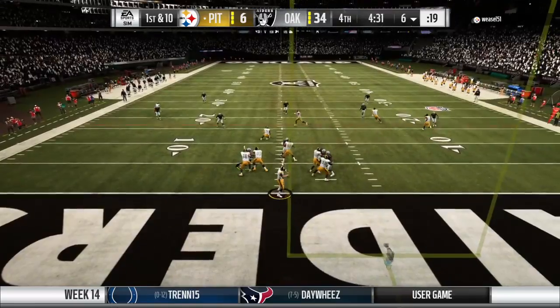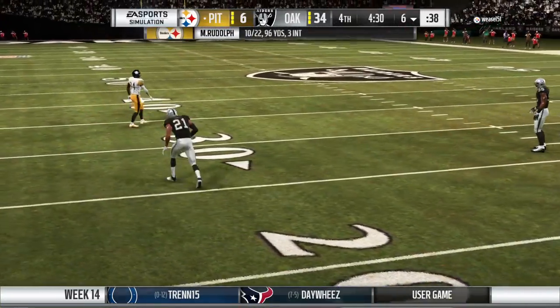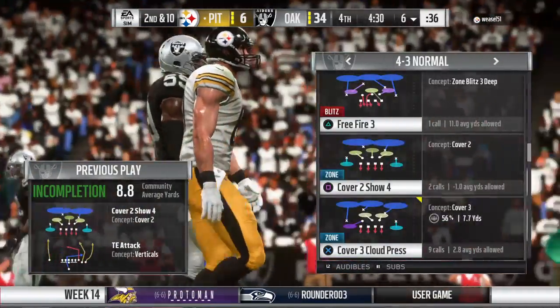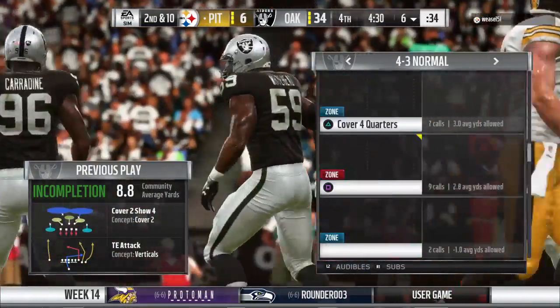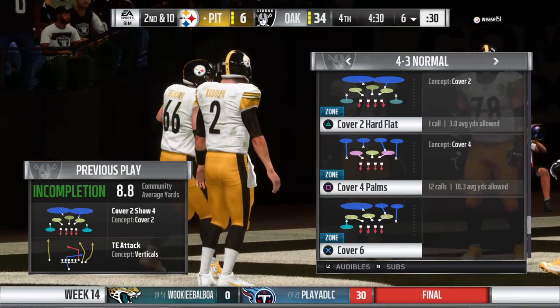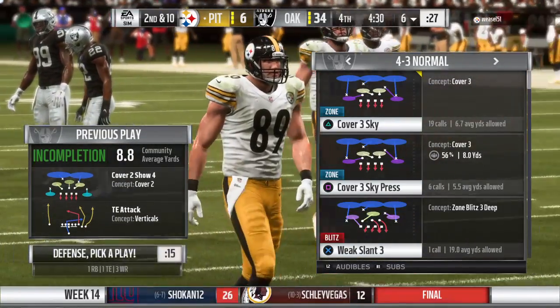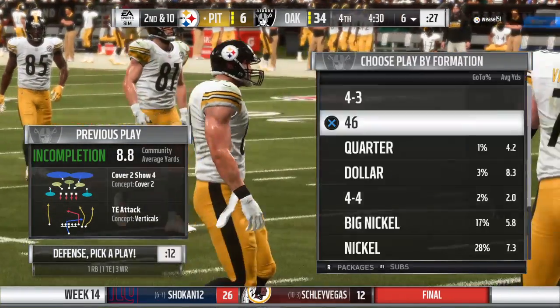Here comes a first down throw from Rudolph. He couldn't quite hold it. Got hit. Ball pops out. Incomplete. The beauty of being able to play a zone defense is you can sit back and see the ball coming out of the quarterback's hands. It creates a lot of confusion, kind of a muddle in the middle of the field where you can go make a play on the football.